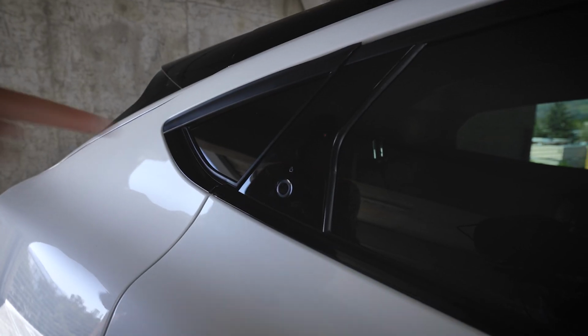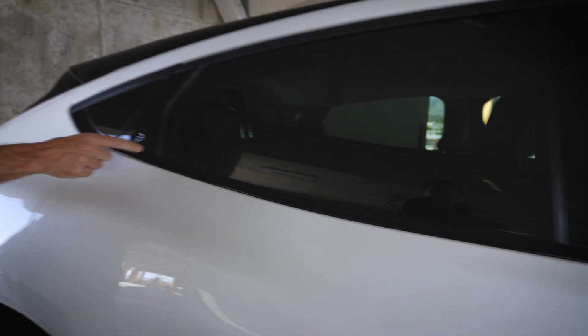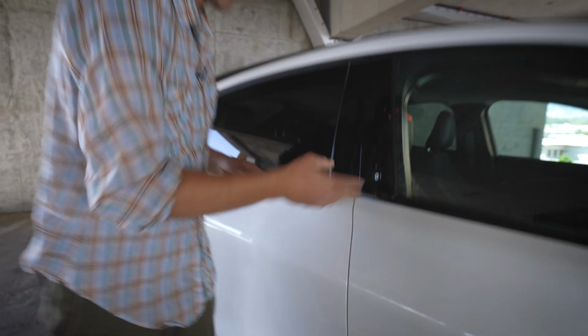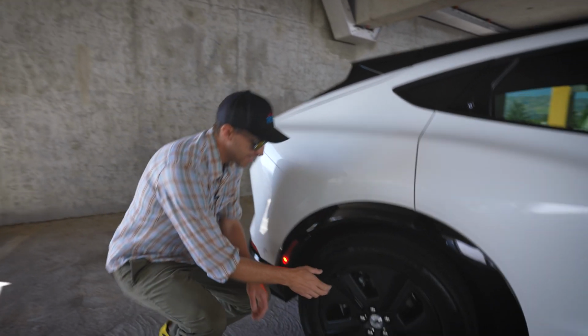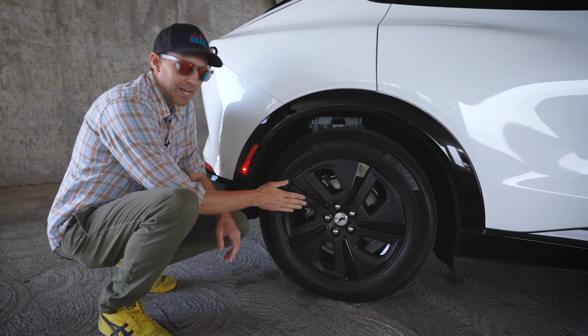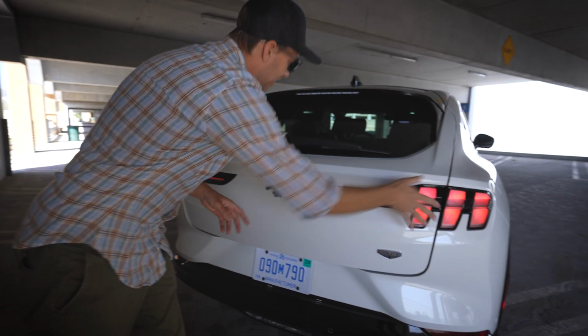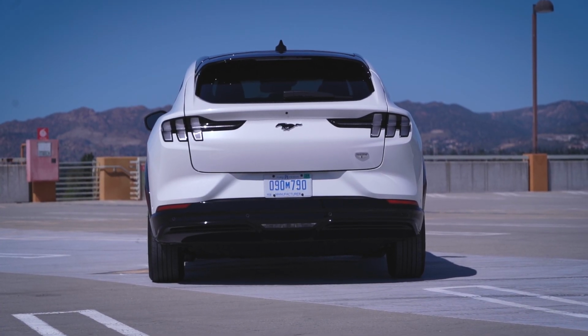All right, so let's check out these cool door latches. You just press the button and they open. I kind of wish there was a handle here like there is on the front door. It's pretty neat. It's actually, in my opinion, better than the Tesla designs. Let's move on down to these wheels. This is not the high-end version, so you got plastic wheel covers, but they actually still look pretty good. On to the back, you've got these taillights, and this thing just looks like a Mustang. I think it looks pretty good from the back here.